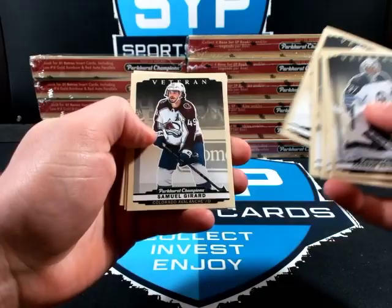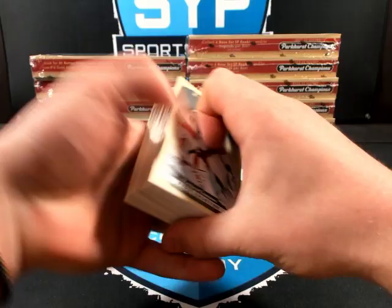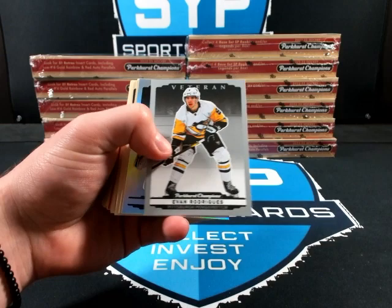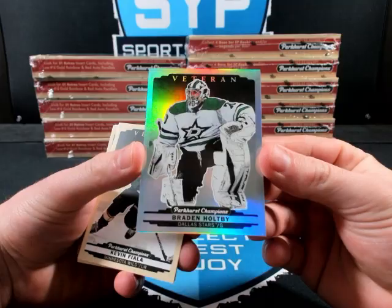Kyle B. Kochekov, Connor McMichael, Perot, Fegimo, Rodriguez, and Braden Holtby, rainbow for the Stars, going to Macker.